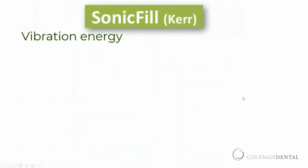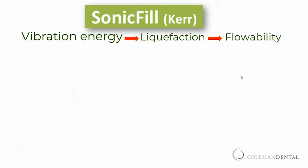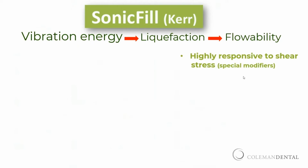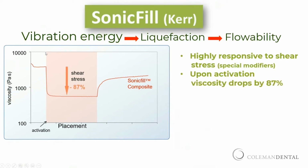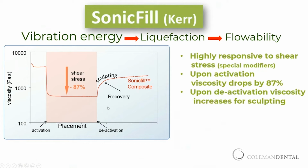So the way that this works is, and I'm going to get a little geeky here with Hooke's Law and stuff just for a second, just so you can have a better feel for it. The vibration energy that we apply to the material is basically going to cause a liquefaction process where you get your flowable, and then when the energy is removed, we go back to more of a solid state. So if you think about it, and again, I know, geeky graphs, I got it. But if we activate, we push down on the pedal, basically the shear stress gets dramatically reduced by 87%. Okay, so viscosity goes down, it gets flowable in a hurry. We take our foot off, it immediately recovers back, and now we can go in and sculpt it and create whatever we want before we cure it.